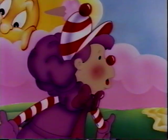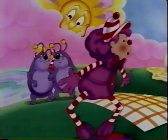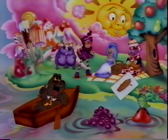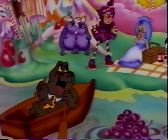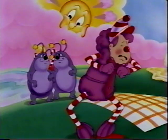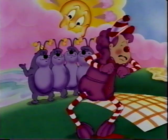"There's a strange new creature in Candyland." The two Fluffy Puffers came up behind Mr. Mint. "If you say its name out loud, it turns into more creatures." Just then, Gloppy pulled up to the bank in his rowboat. "Well, what is its name?" "Fluffy Puffer." And sure enough, the Fluffy Puffers behind Mr. Mint turned into a small crowd of Fluffy Puffers.